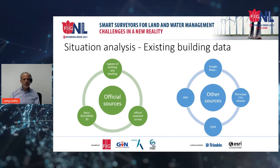But we also have, in our official cadastral data, not only the property but also building footprints in 2 dimensions. And last but not least, we have the Register of Building and Dwelling, which is also an official register, fed primarily by the planning permits. So quite a different process to establish information about a building.